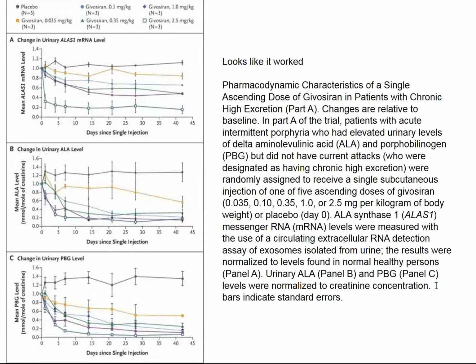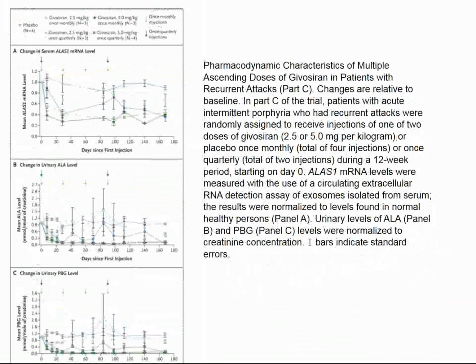Now, if we look at the messenger RNA excretion in the urine, we can see a dose-dependent decrease in messenger RNA excretion after a single dose and after multiple doses, days after injection. And this is a dose-dependent phenomenon. And also the amount of porphobilinogen that's excreted in the urine decreased in a dose-dependent fashion so that it looks like the drug probably ought to work.